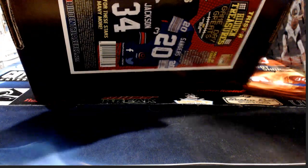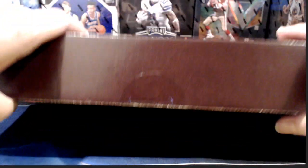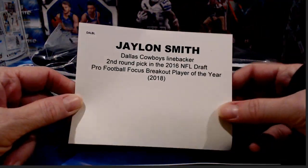So once again, a reminder, guys, that these jerseys are going to go to the team that's on the jersey. If we can't figure out who the team is, it would go to their current team. If they are a retired player, and we can't figure out the team based on the jersey colors or the jersey number, then it would go to the team they played for the longest.